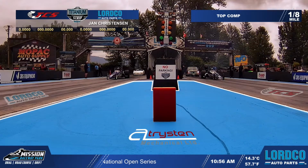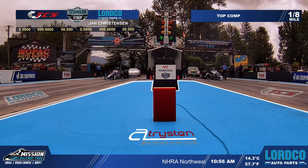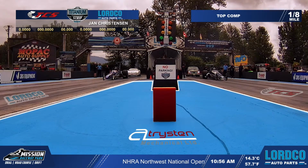Here comes Dylan Howe. Dylan in the car over here on the left side. That thing is stupid fast. It is a Pro Charge. If you look at the car in the left lane, doesn't it look like something's missing? Right, because the blower's right on the front of the crankshaft. Dale Phillips over on the right side. I'm sorry, John Christensen over on the right side. Dale Phillips just went down the racetrack on the left side.